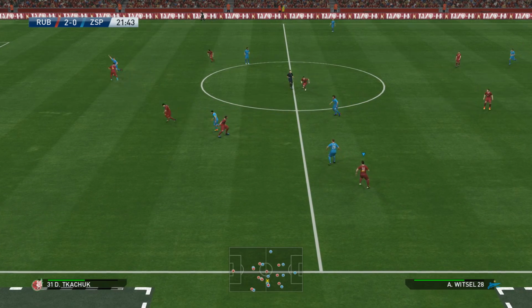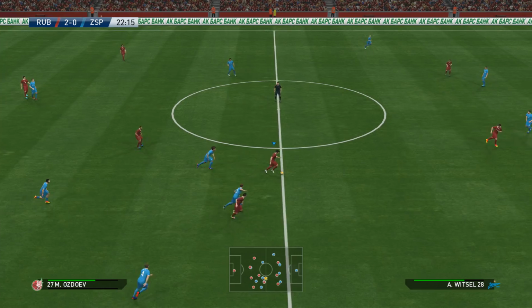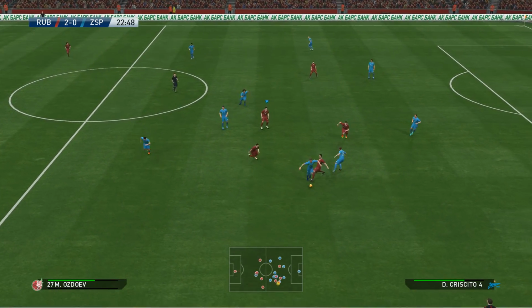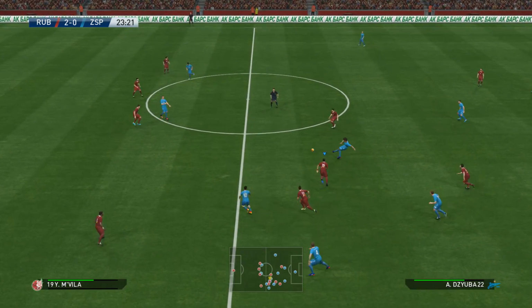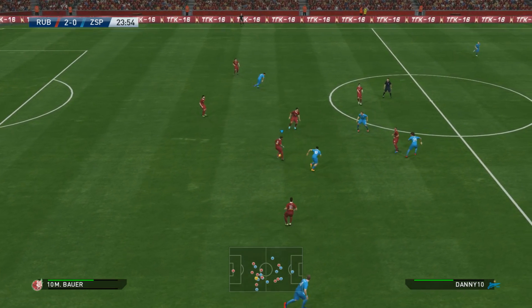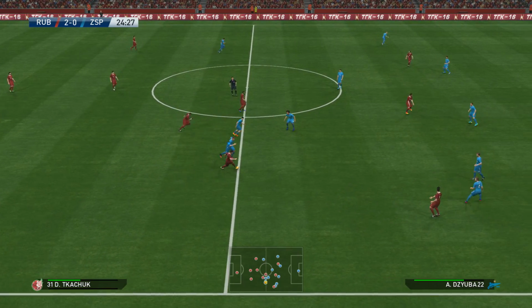Cochrane, Witsel, really struggling to influence the game. Well, he appears to be singled out here as the enemy number one, and he's the one that they're looking to get to first. And I think they think if they get to him, then they're probably going to stop the main threat. So I think they've got to come up with a fresh idea or two to combat that.